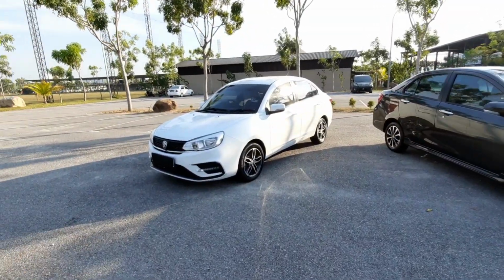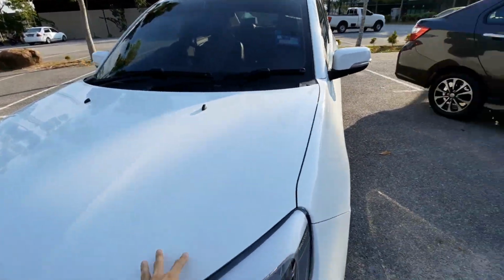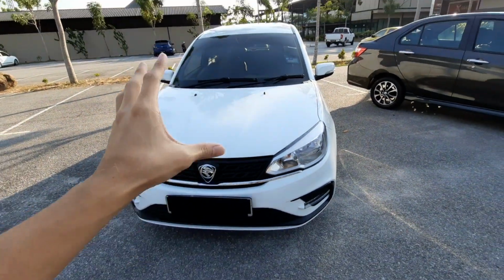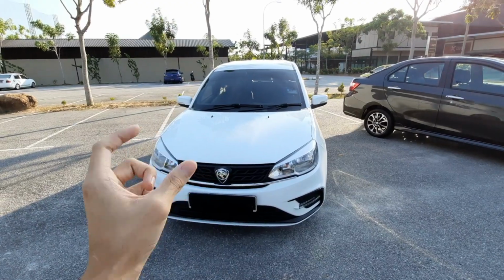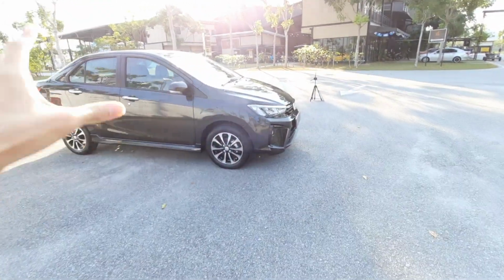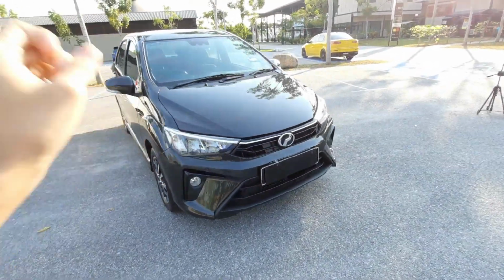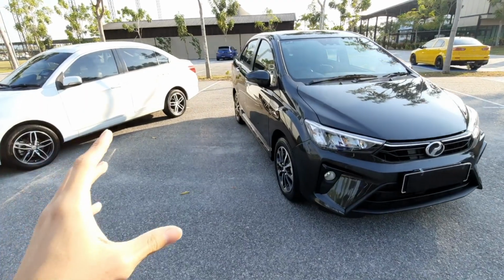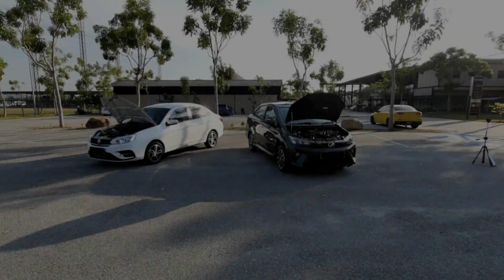For the platform, this Saga VVT Premium right here uses the same platform as the Proton Saga FLX, but with some improvement on the components. Whereas the Perodua Bezza is based on the A segment hatchback of Perodua, which is the Perodua Axia. So it's basically a Perodua Axia with the additional boot behind.